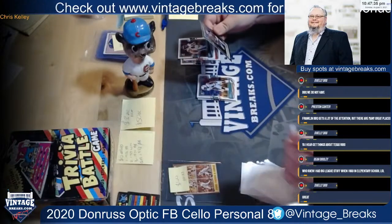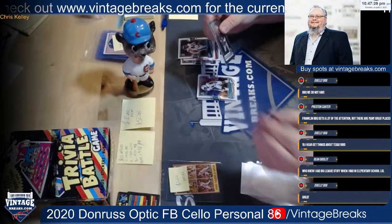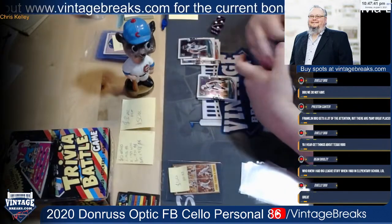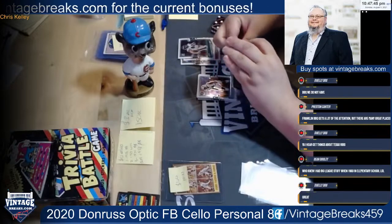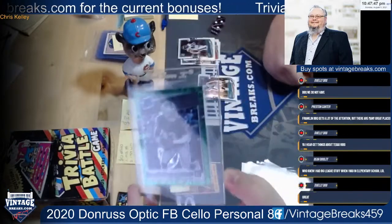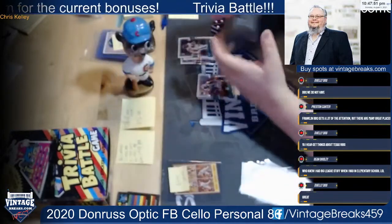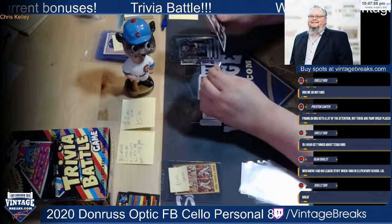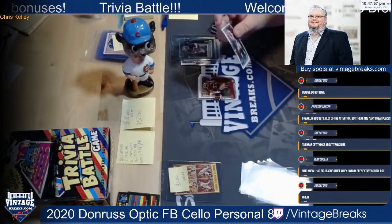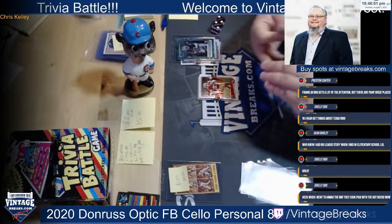We've got a Lynn Bowden Jr. green, I believe this is the green laser rookie card. Lynn Bowden Jr. for the Raiders. Next up, you've got a Noah, not going to pronounce his last name correctly, rookie.